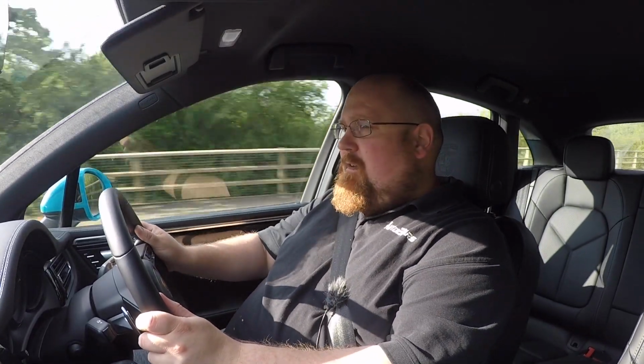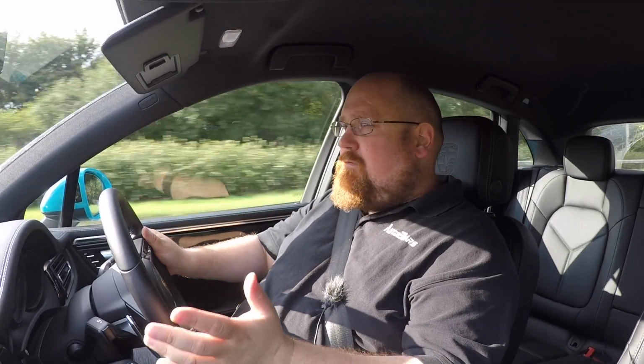Now, I am expecting when the next generation comes along, it will be electric, and more than likely it will have the same interior as the Panamera and the Cayenne, which is no bad thing, but it loses a tiny bit of that user friendliness. But all in all, this revised version of the Macan and this Macan S is just brilliant. It's one of the best SUVs out there, period.